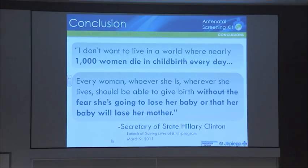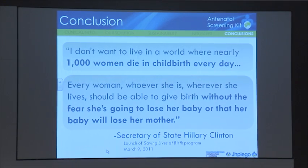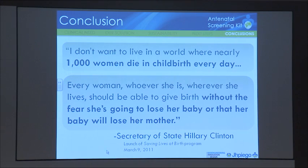Now, this was said by our very own Secretary of State, Hillary Clinton, just 2 months ago at the launch of the Saving Lives at Birth program. The Antenatal Screening Kit is a solution to one of the major problems plaguing maternal and child health in developing countries, and we do have the potential to prevent millions of unnecessary deaths from happening every year.